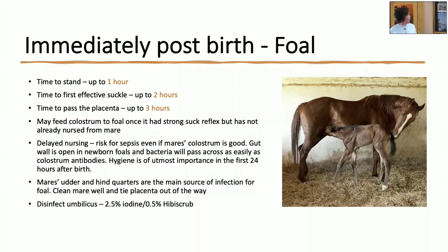And then, as I said already, I keep saying it over and over again, the mare's udder and hindquarters are the main source of infection for a foal. So the placenta, if it's hanging down and hasn't been passed, should be tied out of the way, maybe just tied up. The tail should be tied up or bandaged if she's got a wet, dirty tail, and any dirt in the hindquarters should ideally be washed off or have been brushed off earlier before she foals.